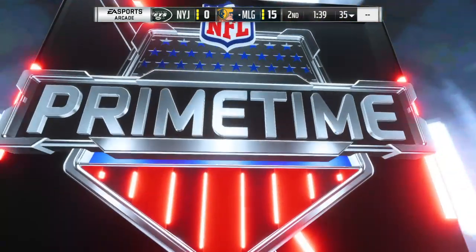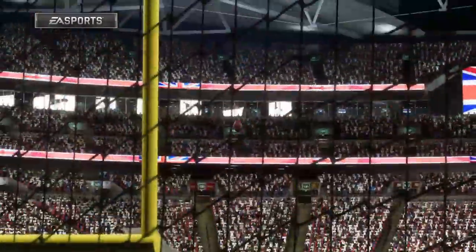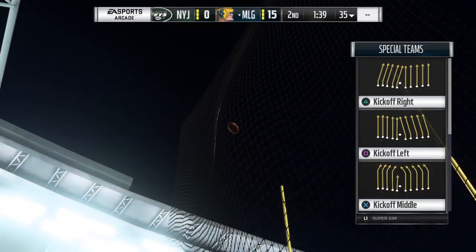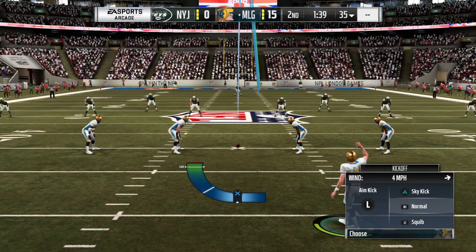Automatic. Morten Andersen does it again. Knocks another one through the post. I have to be careful because it's almost boring, you know, just how accurate he is. He knocks another one through. All-time NFL leading scorer. He's known as the Great Dane because he's from Copenhagen.